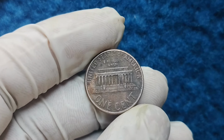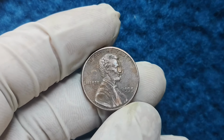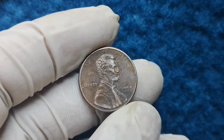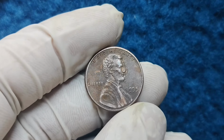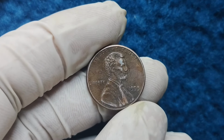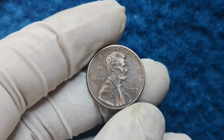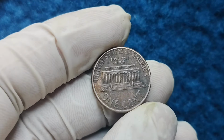Now, I know what you're thinking: okay, so there's an error, but why is it worth over $1 million? Great question. The reason these pennies have skyrocketed in value is simple: rare errors equal big money in the coin world. The rarer the error, the more collectors are willing to pay. And in 1995, only a few of these error coins escaped into circulation, making them super desirable.